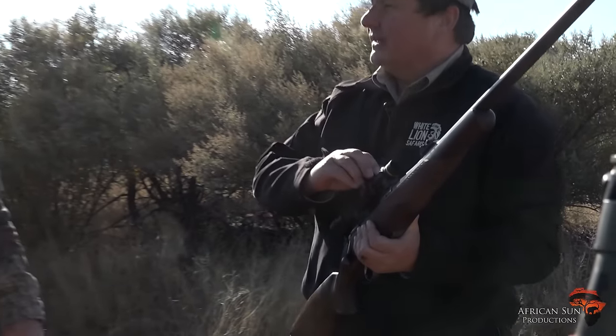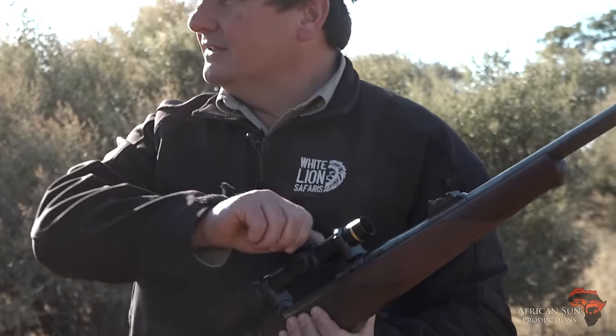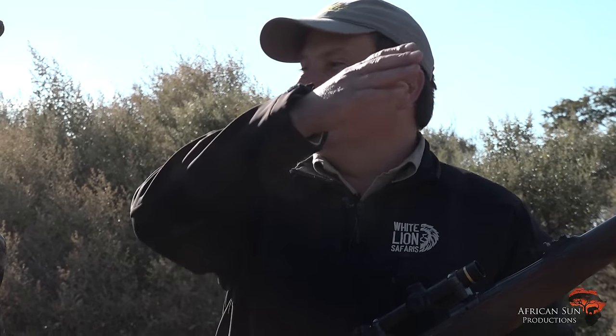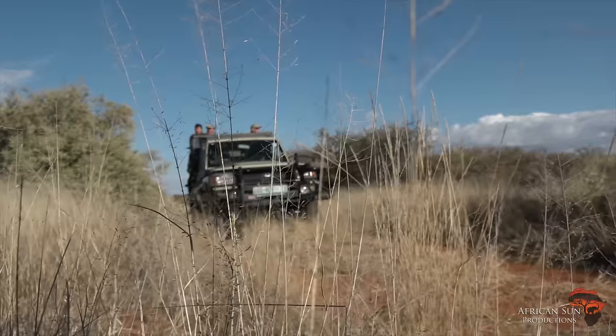Because that's your average distance on a buffalo. This is your average distance. But then sometimes on a second shot, they'll be running away and it may be 200 yards away. And with a 416, you can still reach it. The way it's sighted now, it shoots perfectly up to 200 yards.